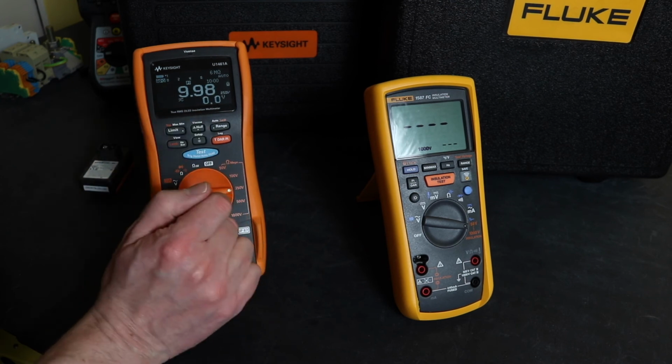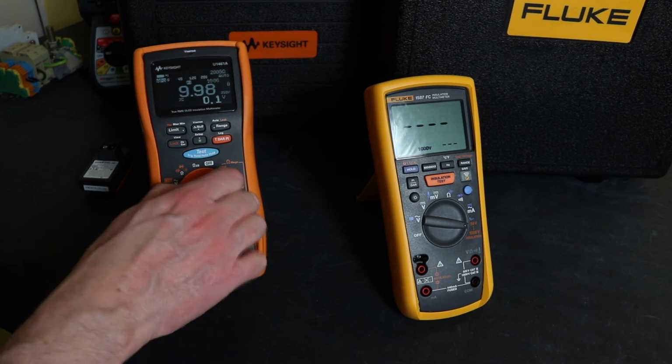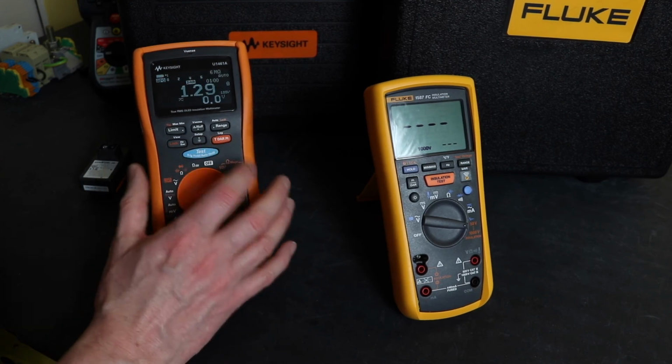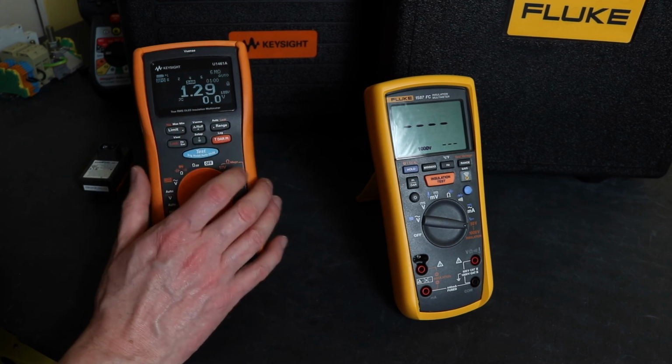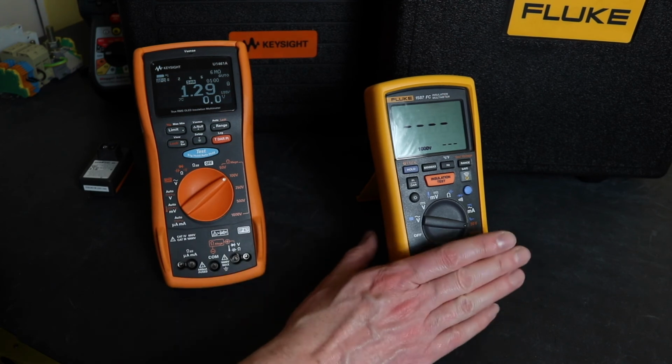That gets wiped the next time you do a successful DAR or PI test, and it'll do it for each range. I don't know what I've got on here. Yeah, so 100 volts, you can see it's a different value, and it will save it on whichever test voltage I did. This has nothing like that.